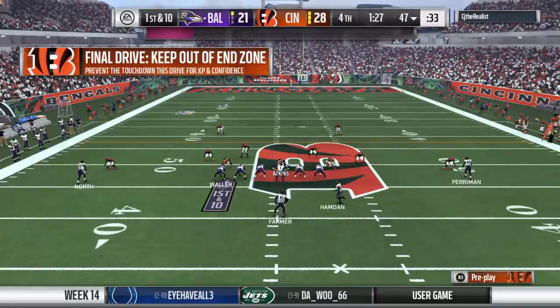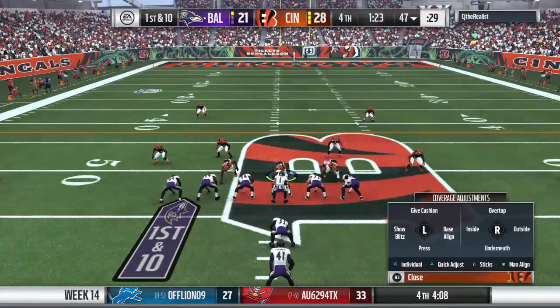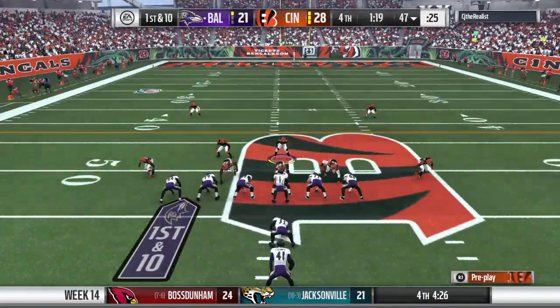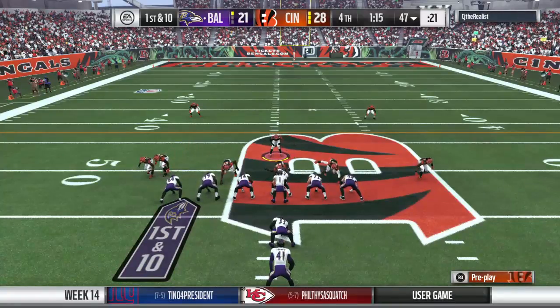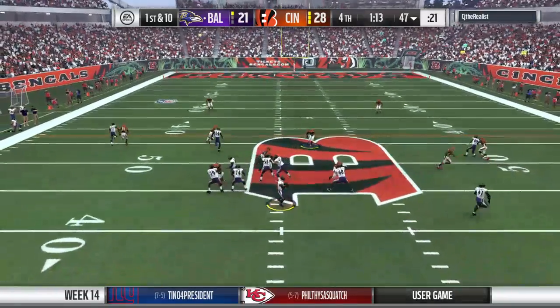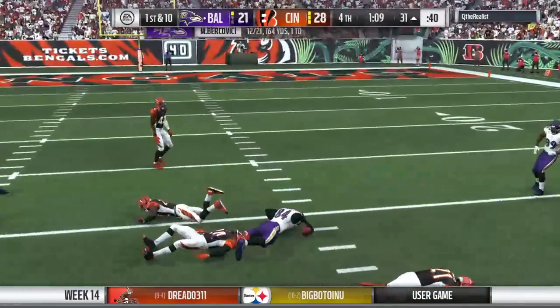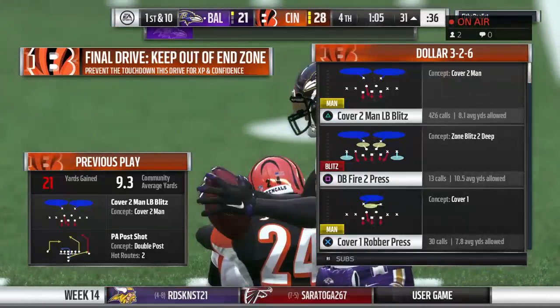And they're going to hurry back to the line now. And on the outside, they're playing press coverage. They'll look to throw. And he's got his big tight end over the middle, complete. And a nice gain of 21 yards.